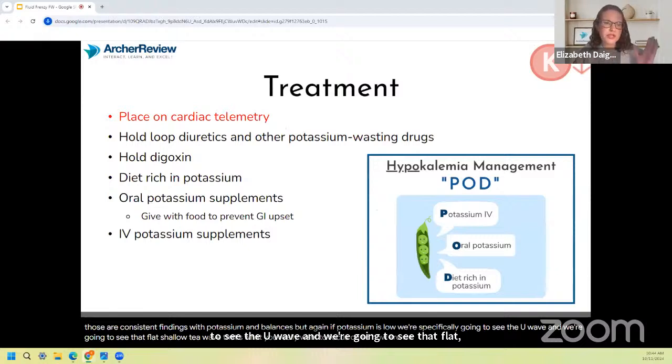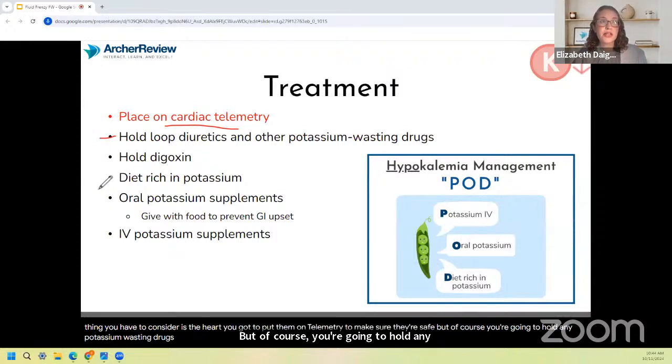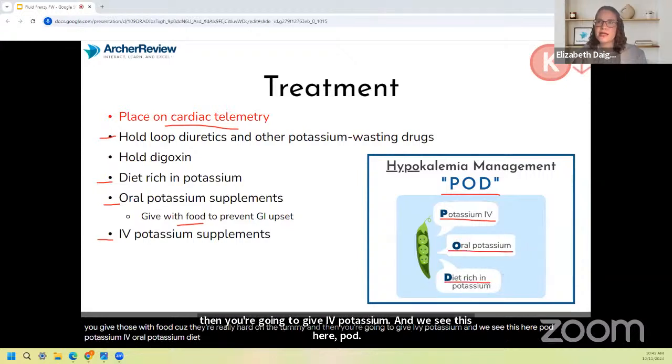So how are we going to treat these clients? Well, like I said, first thing you have to consider is the heart. You've got to put them on telemetry to make sure they're safe. But of course, you're going to hold any potassium wasting drugs. You're going to give them a diet rich in potassium. You're going to give them oral potassium supplements. Make sure you give those with food because they're really hard on the tummy. And then you're going to give IV potassium. And we see this here, POD, potassium IV, oral potassium, diet rich in potassium.